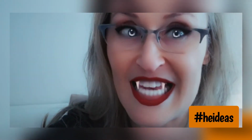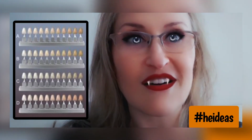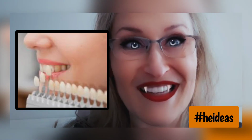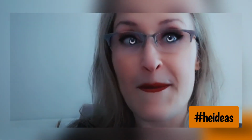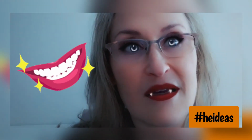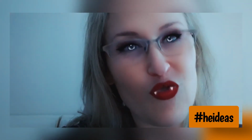Finally, the color. That's less of a structural issue, but it's definitely an aesthetic one. Don't assume that whiter is always better. The color needs to go with your skin tone. For me, being a lighter person, I could go a little whiter. But if my skin were darker, this color might look unnatural. So really work with your dentist to figure out what works best.